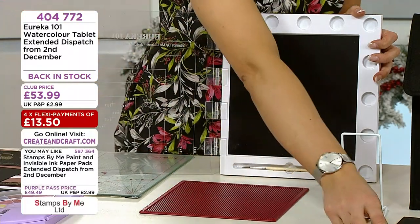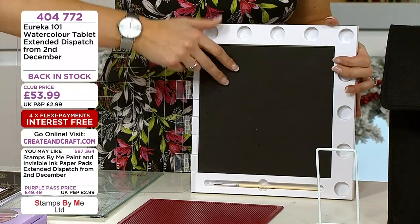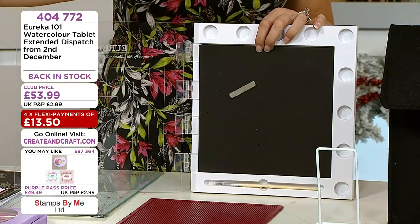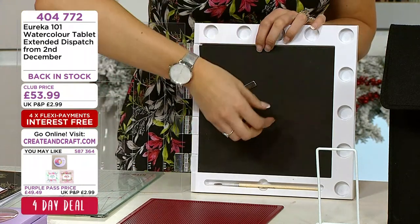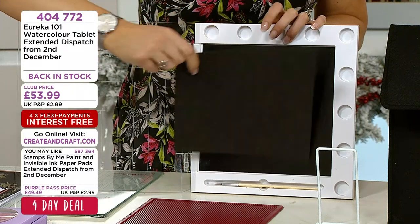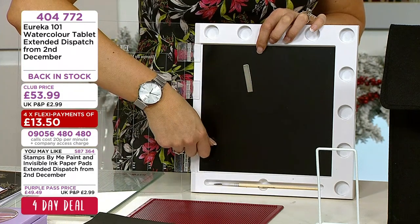Okay, you have your mat. So your mat fits inside. If you want to use a clear stamp like the ones I use, then you pop your mat inside and you hold your artwork in place with the magnet. If you're not using clear and you're using MDF or rubber, you take the mat out and you just adhere it into here with the magnet on direct, okay?